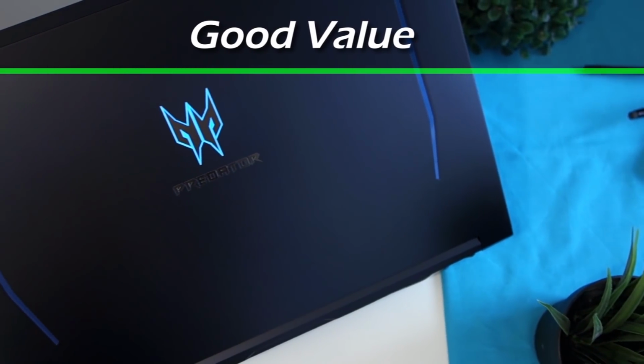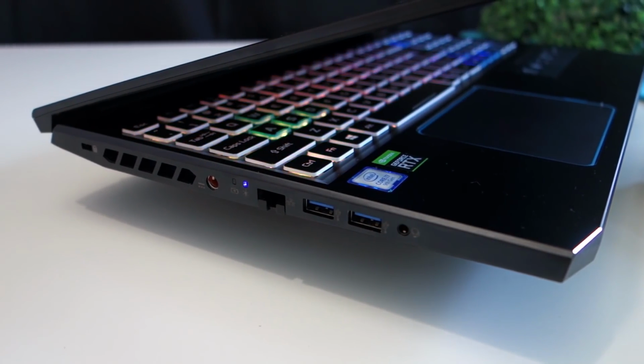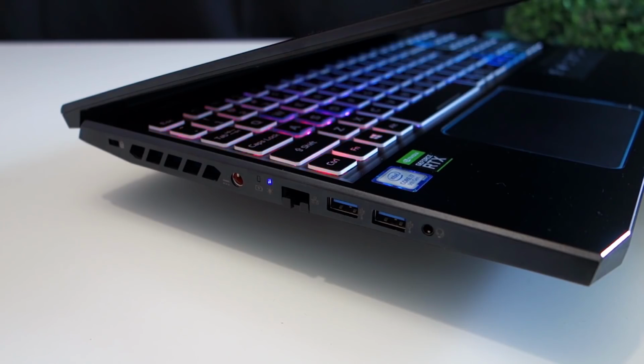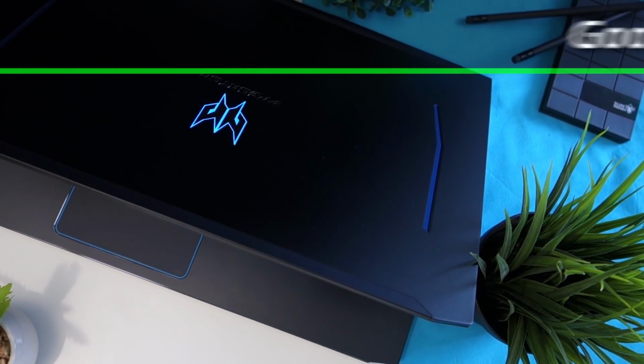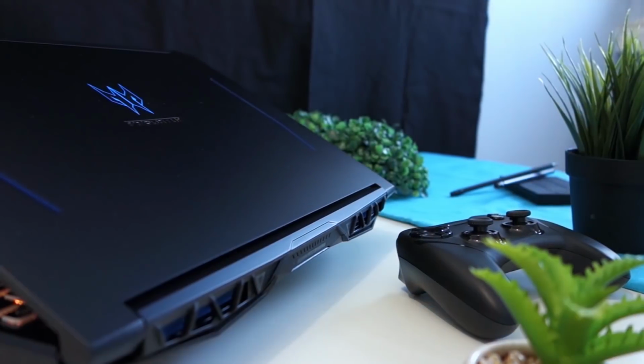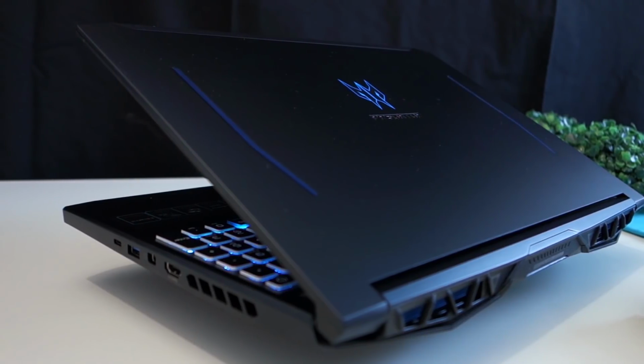Good value. Just by looking at the specs and the build quality for the price, I definitely can say that it has the potential to be the best value budget gaming laptop of 2019. Good performance. i7-9750H with RTX 2060 should satisfy everyone who needs a laptop for 1080p gaming on very high settings.